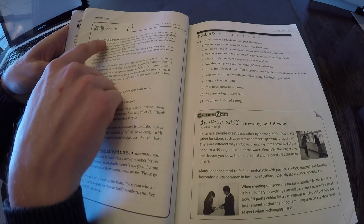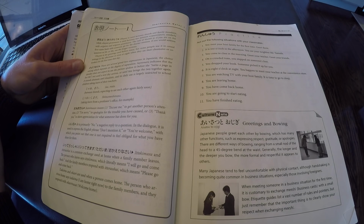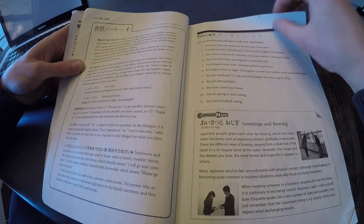The next page, we have some explanations about all of these phrases and what they're used for. Generally, I will read these, but reading it once is usually enough. So I'll read it and then just leave it be. As long as I have a flashcard for that word or that phrase with a picture that sort of conveys the meaning, then that's enough to just read this and then be done with it.